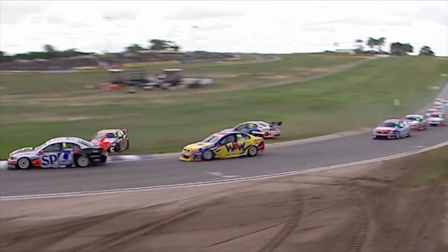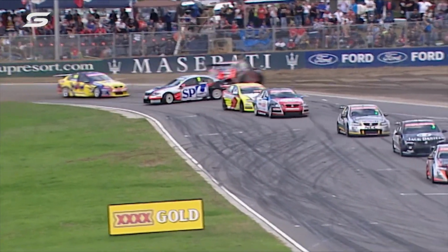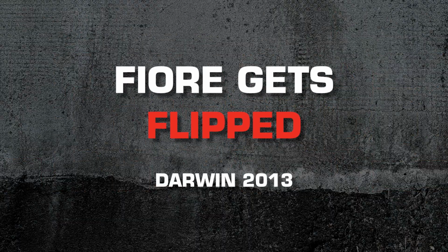Murph was the man in the middle. Greg Murphy caught in the middle. That was just extraordinary to see Michael Caruso come spearing into there at top speed. One thing's for sure is that Murphy in the middle can't do anything. Exactly. He's got nowhere to go.